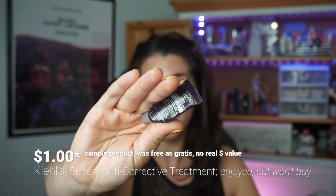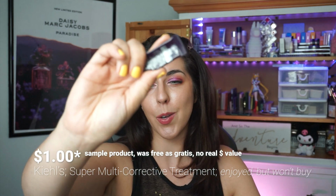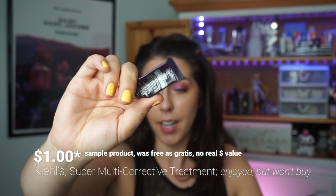Another skincare product is this guy here. This is the Kiehl's Super Multi-Corrective Eye Zone Treatment. I'm really glad I ended up using this sample whilst I was about to make an Ulta purchase, which we're going to talk about in this video, because it made me realize I didn't like this as much as something else that I recently finished. I finished that in my last empties video, but it helped me determine which product I was going to purchase.